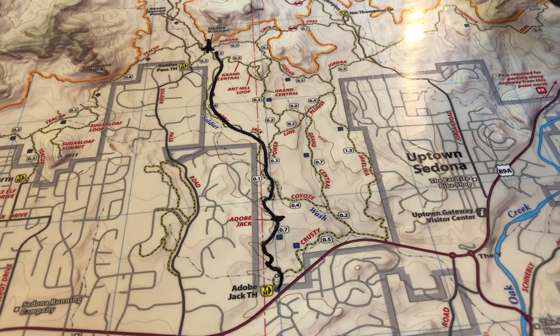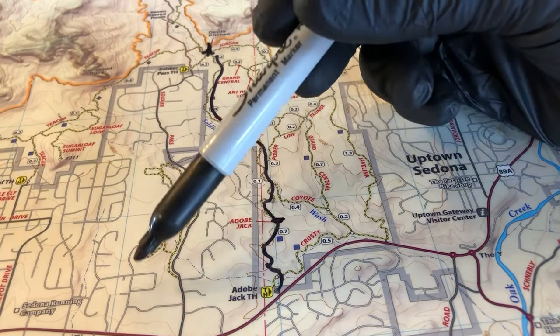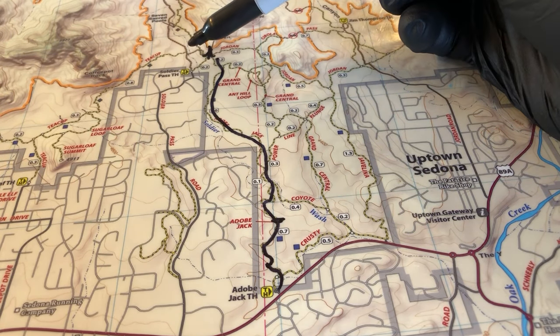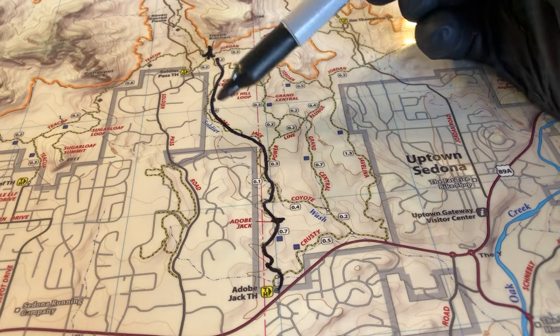It also pairs great with a couple things. You can ride up through the bike park here, pop out on Soldier's Pass Road, go up into the Soldier's Pass Trailhead, and then come down.